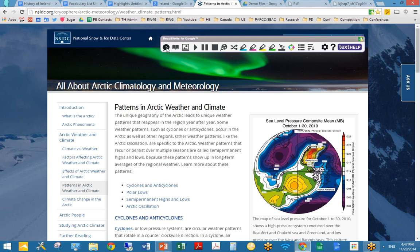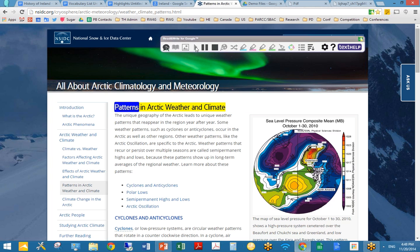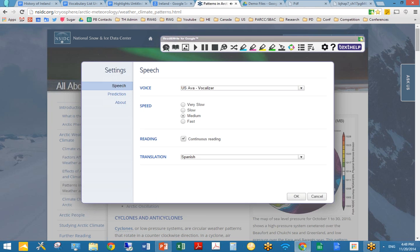One is I've got hover speech here, so if I have text I want to listen to, I can highlight it and click the play button just like I could in Microsoft Word or the Google Doc. Patterns in Arctic weather and climate. And let me just change this voice here. Oh, there we go.